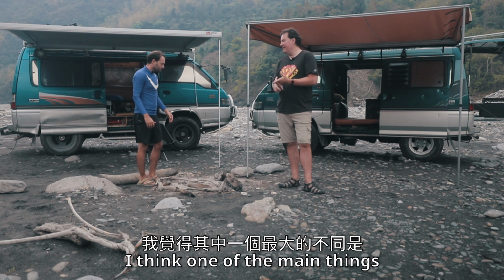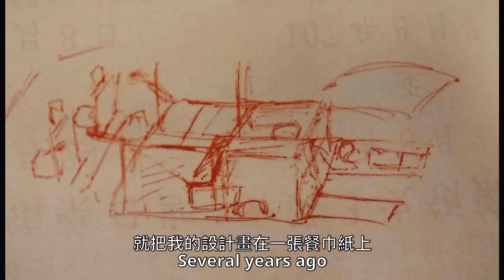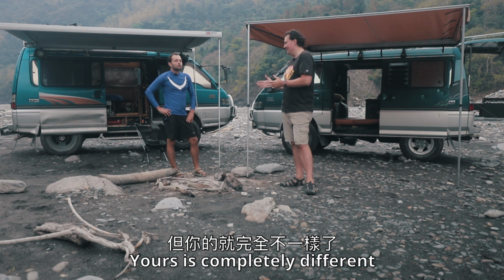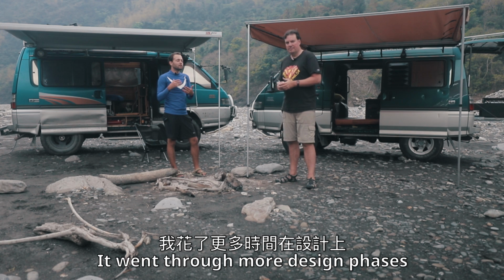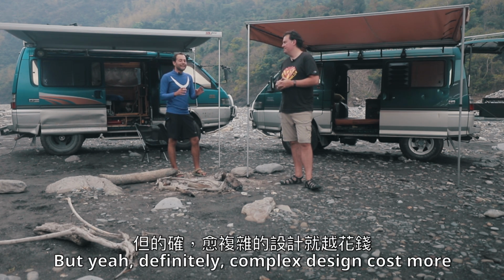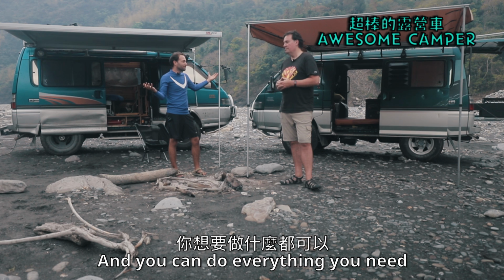I think one of the main things is that I drew my design on a napkin several years ago. If you look at my final design, it is almost exactly the same as the original napkin drawing. Yours is completely different from what you ended up with. Right, because I have a more complex design, it went through more design phases. And some of that cost, like the wood, there's some waste in the wood that we had to cut and change again. So definitely complex design costs more. But for 140,000, you have an awesome camper and you can do everything you need.